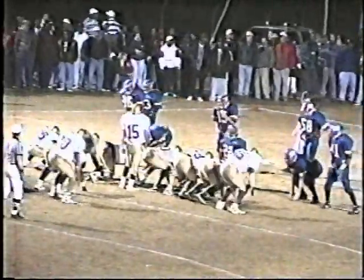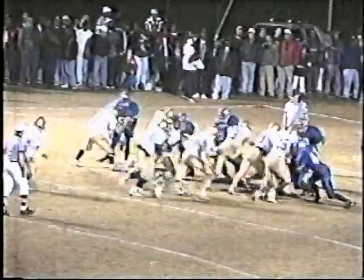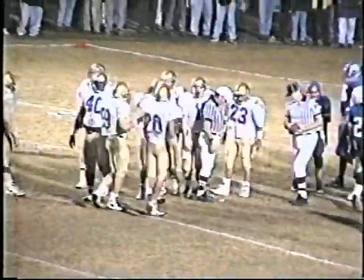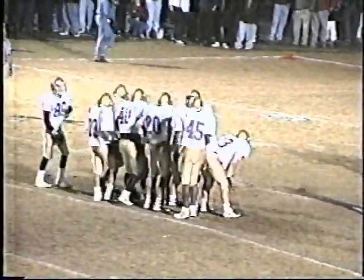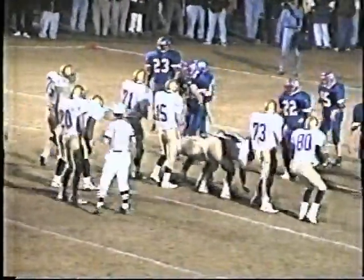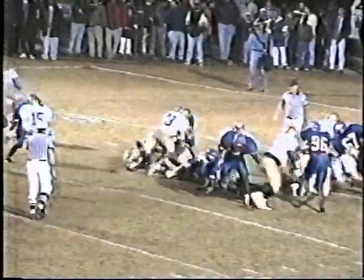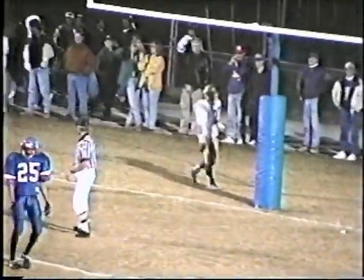Clock ticking down this third quarter. Wiesman decides to keep it. He slips. Wiesman on the keeper. He's dropped as he gets to the 5 yard line. Second and goal. He got it up to 5, but his knee went down. Probably the line of scrimmage, probably about the 8. So he lost it. First and goal on the 7. Harpool going straight ahead, goes in for the Purple touchdown.